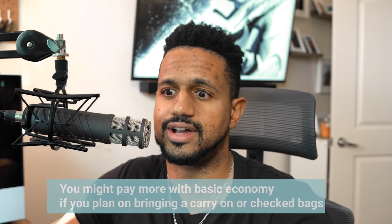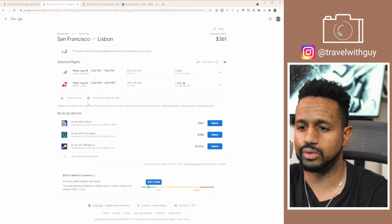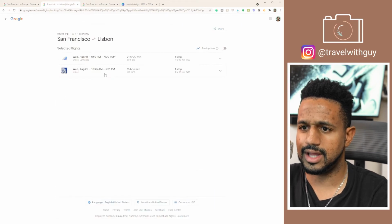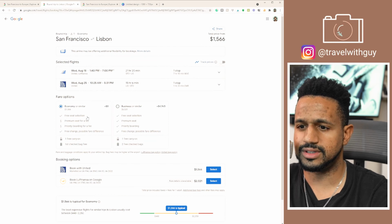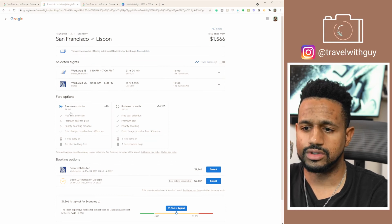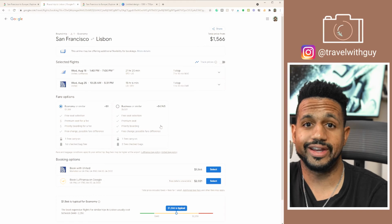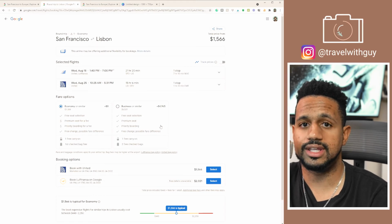So this is one of the reasons I love Google Flights, because it's going to show you right there which flights are going to come with additional fees. Now, if I look at some of these other airlines, for example this United flight, some of the other things I'm going to see are the fare options. It's going to tell me right here if I'm in economy, my first carry-on is free, my first checked bag is free. If I'm in business, then I'm going to get 1 free carry-on, 2 free checked bags. So right there, I'm going to get an understanding of what each airline provides.